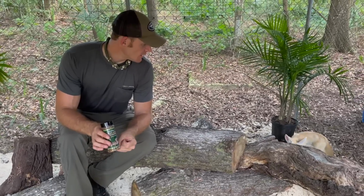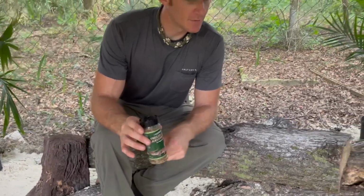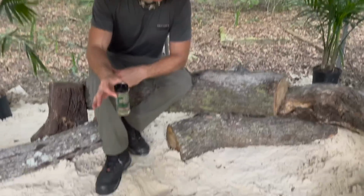So they're settling down a bit, and we just got an Amazon delivery, so some freeze-dried grasshoppers from our Amazon wish list. It's Jet's favorite snack.